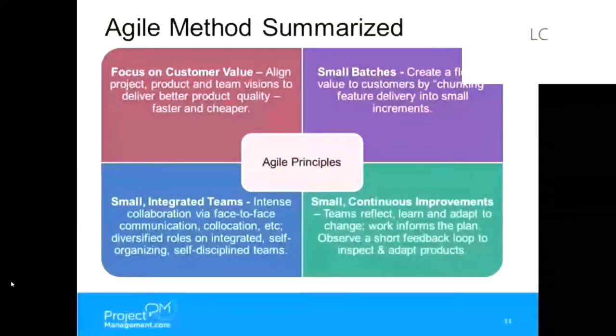Small batches, it's chunking. This concept of chunking has been around for a long time, too. We've had interactive prototypes of just one piece, small focus groups, whatever terms you want to look at, whether it's a software project or other types of project, we've had an approach of doing things in small batches and being able to roll them up into the whole.